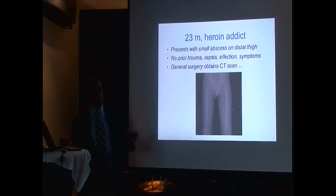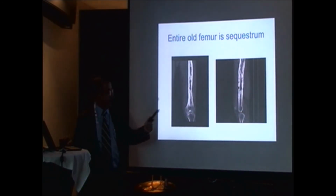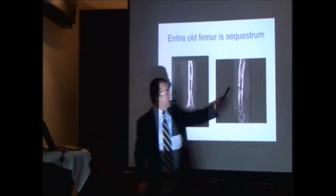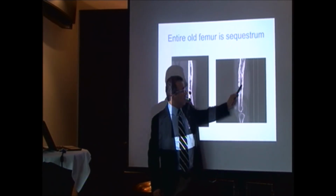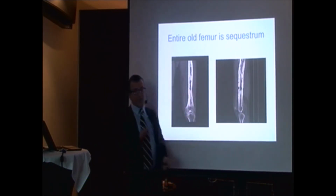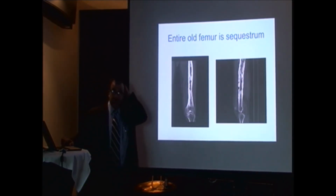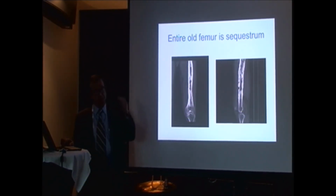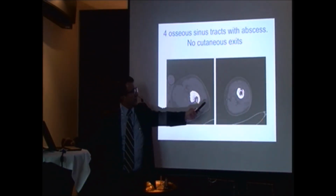His entire femur, his entire normal femur was sequestrum. His entire new femur is involucrum. You can see this is involucrum, this is sequestrum. So this is the old femur, this is the new femur. This has been going on for years. So the only treatment is amputation. But he said, no, please try one time. He had 3 or 4 draining sinuses.